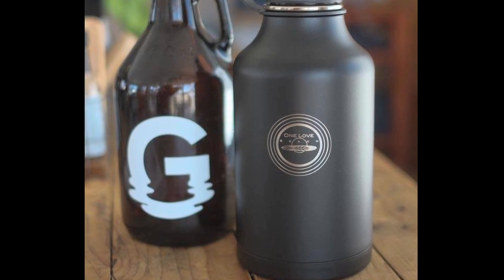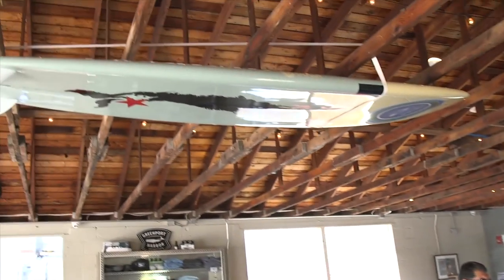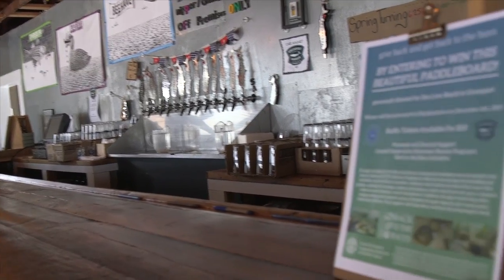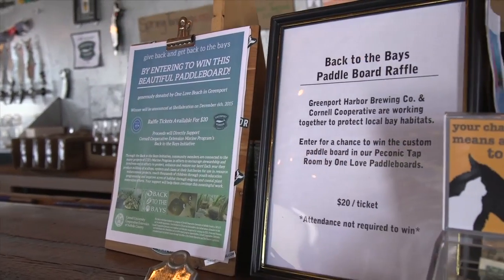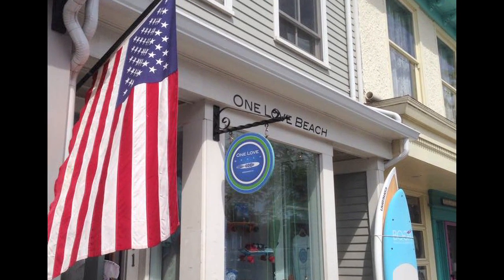We, with your help, have partnered with One Love Beach to offer for a raffle a really cool paddleboard. It's actually on display in Peconic at our tasting room, and people can come check it out. It's really a very cool board. You can buy a raffle ticket for $20, and you can buy them either here in the Peconic tasting room or in the Greenport tasting room of the brewery. I think they're also offered at One Love Beach. And the raffle will be drawn on December 6th, which is the weekend of Celebration. And you don't have to be present in order to win the prize.